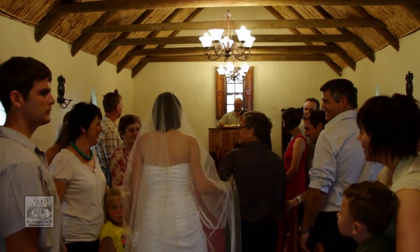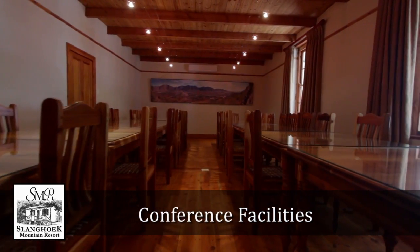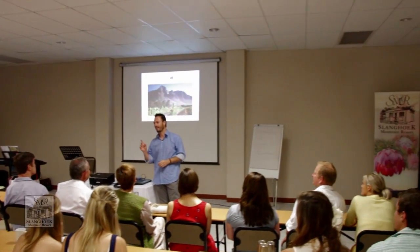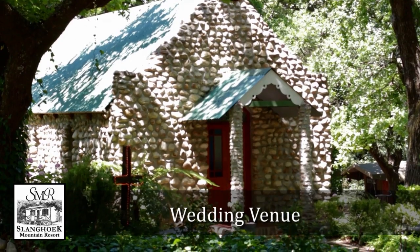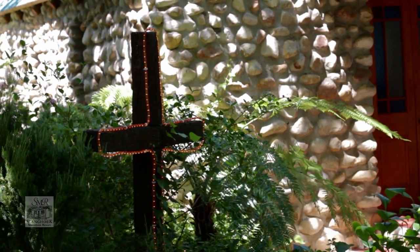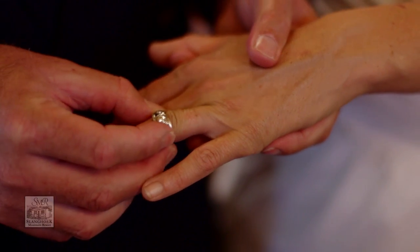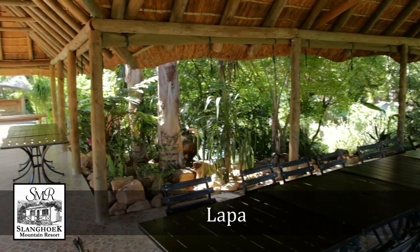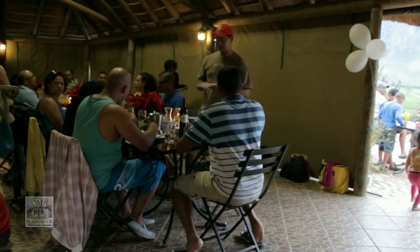To accommodate your next conference or wedding reception, Slanghoek Mountain Resort has two fully equipped air-conditioned venues which can accommodate 20 or 120 guests respectively. The quaint stone chapel under the grove of oak trees is ideal for an intimate wedding ceremony for up to 60 guests. A thatched roof lapa with a large fireplace can also be booked for fully catered functions.